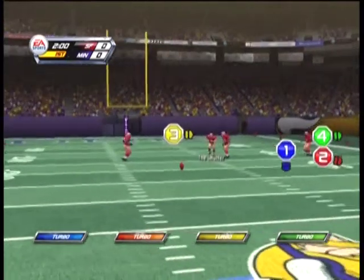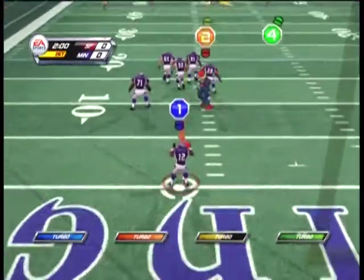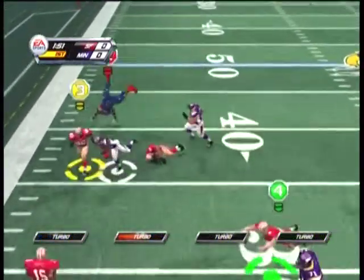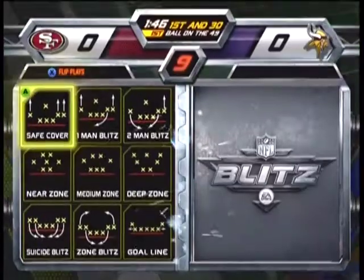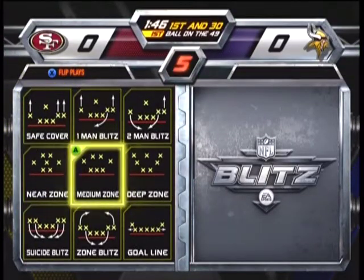Fans, let's play some football. And that tackle is made right around the 47-yard line. Wow, what a return. He definitely did not run into the dirty dozen there. That was more like the smudge seven.